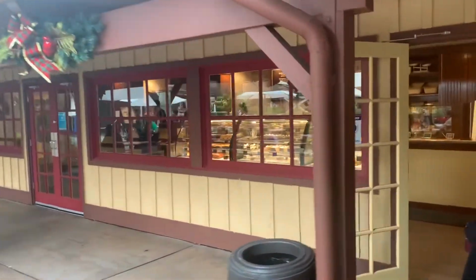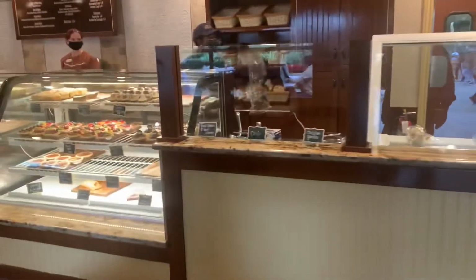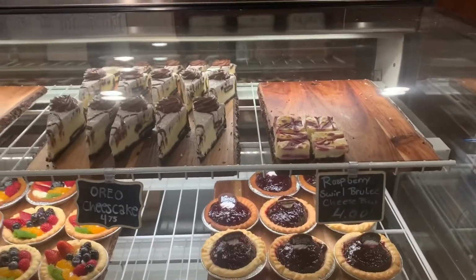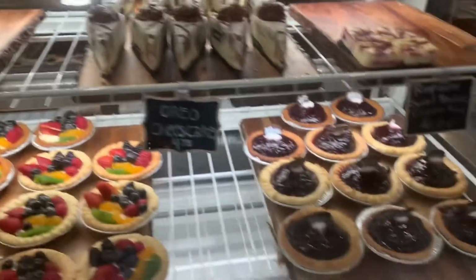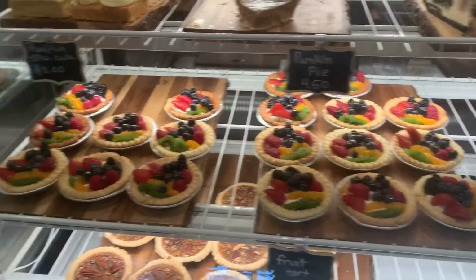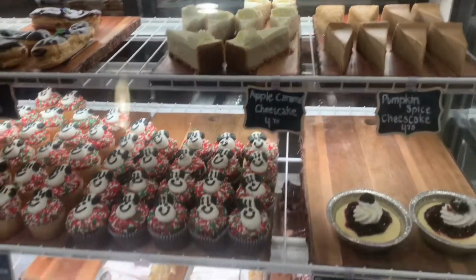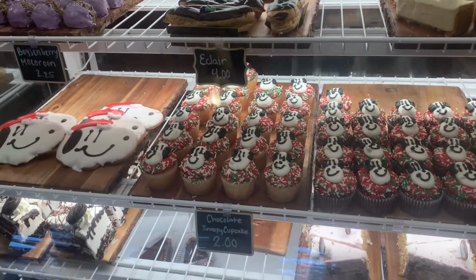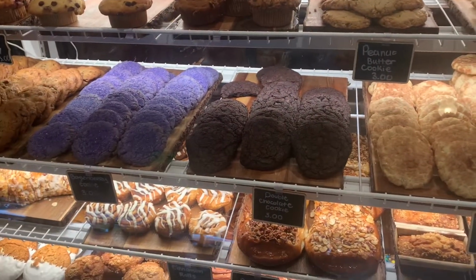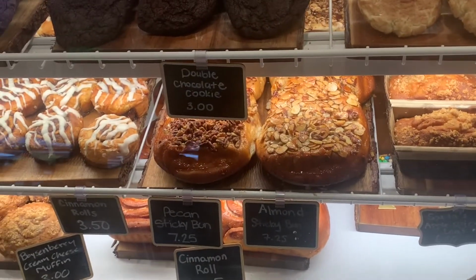Okay, guys, we're back at Knott's for the Best of Mary Farm, and we're heading to the Ghost Town Bakery to see what the latest is, and look at some of this stuff. Wow. We got the raspberry swirl brulee, the Oreo cheesecake, boysenberry tarts, lots of good things, the sheet cake, pumpkin cheesecake, and all the fun cupcakes. So come on over to the Ghost Town Bakery, and don't forget the cookies, which are amazing. Look at that almond sticky bun too. Wow, amazing.